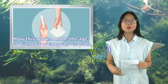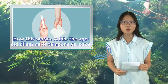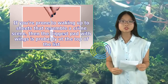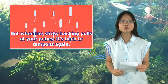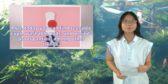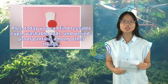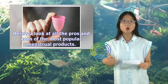How this works. The age-old dilemma of tampons versus pads. If you're prone to waking up to sheets that resemble a crime scene, then the biggest pad with wings is probably at the top of the list. But when the sticky backing pulls at your pubes, it's back to tampons again. Plus, today you can find reusable cups, washable pads, and period-proof panties, among other things. Here's a look at all the pros and cons of the most popular menstrual products.